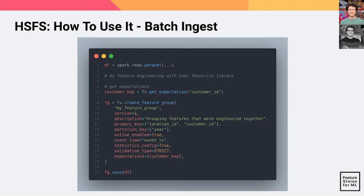As you can see, a feature group has a version and a name, a description, a primary key, and a bunch of other properties. You can tell the feature store which column, for example, is the event timestamp, so that you can then later on perform point-in-time correct joins. You can configure statistics, so if you want to compute correlations between features, histograms, or descriptive statistics. And you can set a validation type.